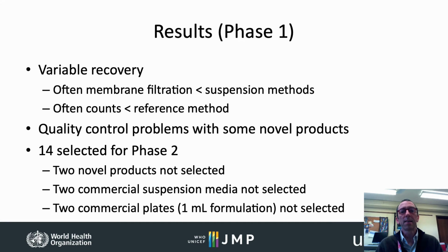So we ended up selecting 14 of the 20 to go on to phase 2 challenges. So 2 of those novel products weren't selected because of those quality control problems. We also didn't select 2 commercially available presence-absence suspension media. And there was 1 commercial plate that we didn't choose to move ahead with, the 1 milliliter formulation where you count colonies directly in 1 plate. But we will still work with that commercial plate with the membrane filtration setup.